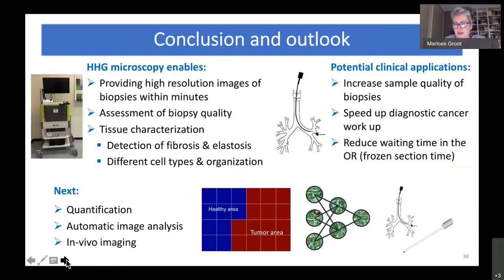And another project that we're now working on in the lab is to do all this on the tip of a needle, so that we can insert this into the patient and do an in situ diagnosis of the suspected lesions.